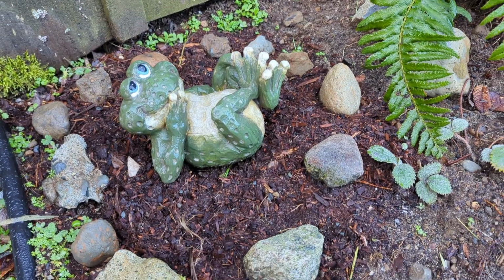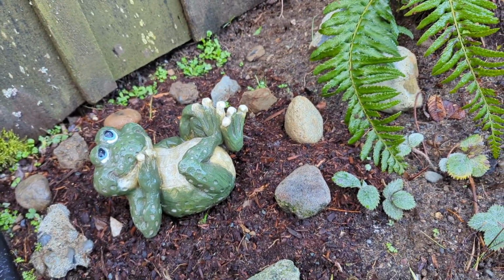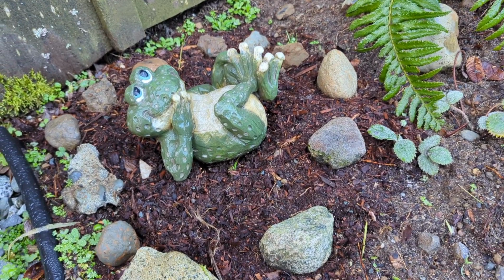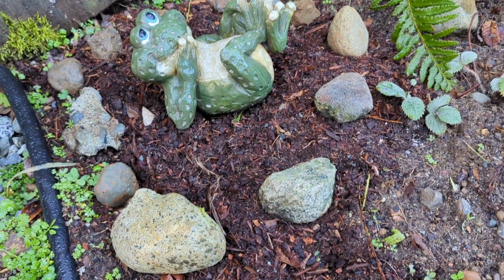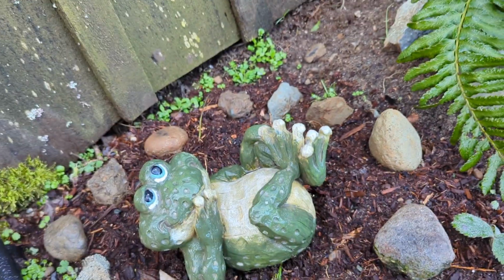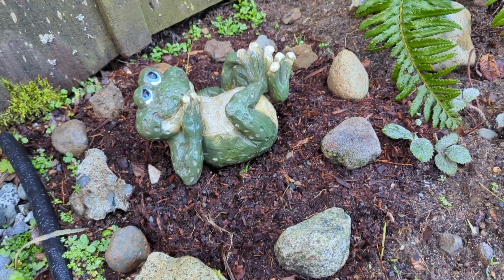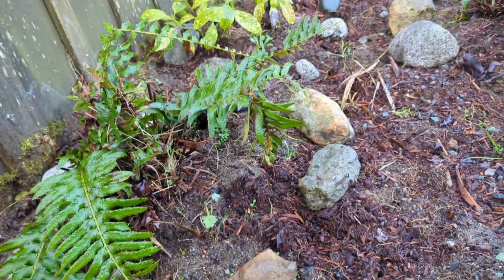And right here, this was where Zipper's hole was. He had a hole that looked like a lazy boy recliner in the dirt. And I have a lot of his ashes underneath this frog. And this is really his spot. He loved this spot in the garden.